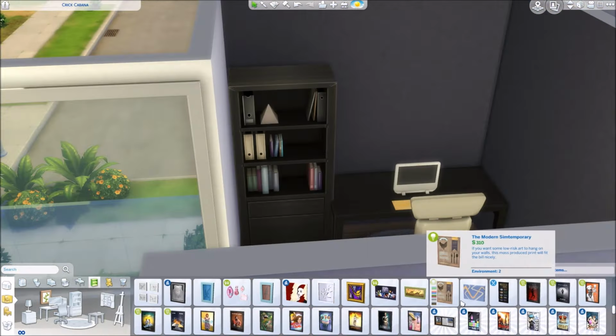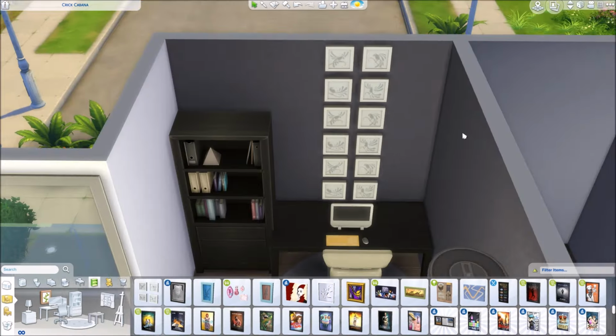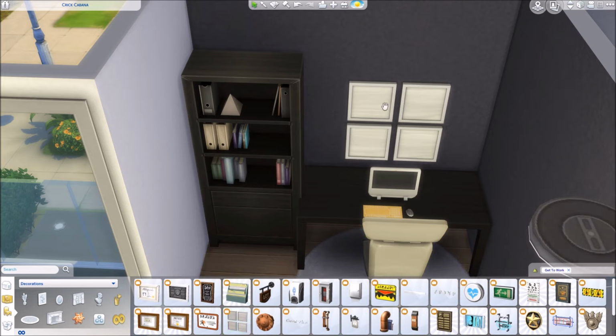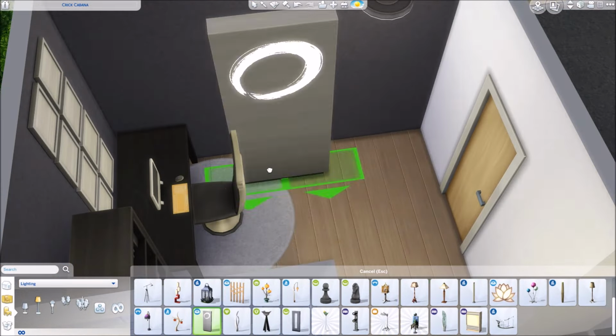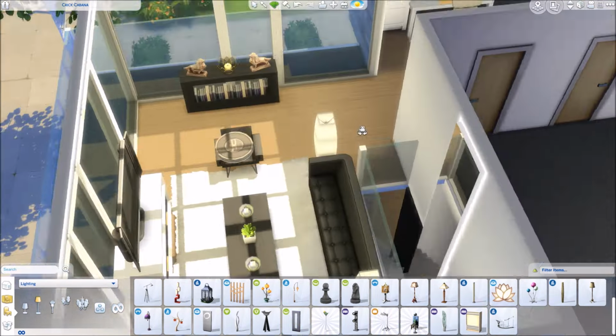So your sim can definitely go to the toilet without, how do you say that, worrying about someone looking in. Not that Sims do those things, but yeah, no one can look in. You can have your sim go naked if you like. So that is really nice.